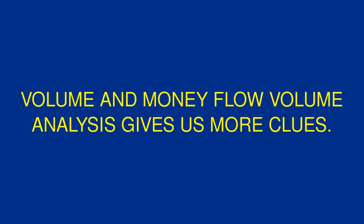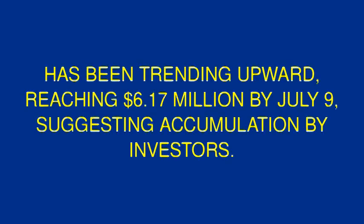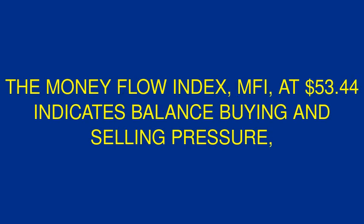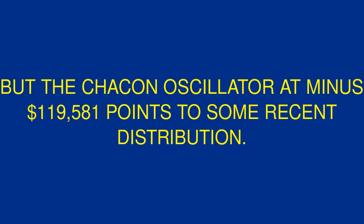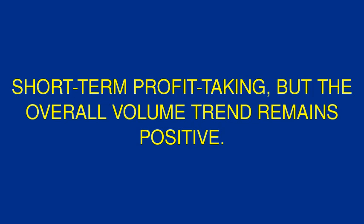Volume and money flow. Volume analysis gives us more clues. The on-balance volume, OBV, has been trending upward, reaching 6.17 million by July 9, suggesting accumulation by investors. The Money Flow Index, MFI, at 53.44 indicates balanced buying and selling pressure, but the Chaikin oscillator at minus 119,581 points to some recent distribution. This could mean short-term profit-taking, but the overall volume trend remains positive.